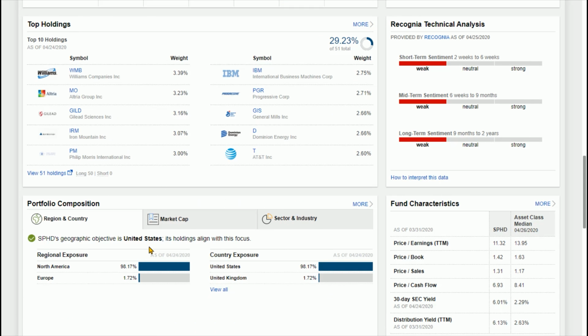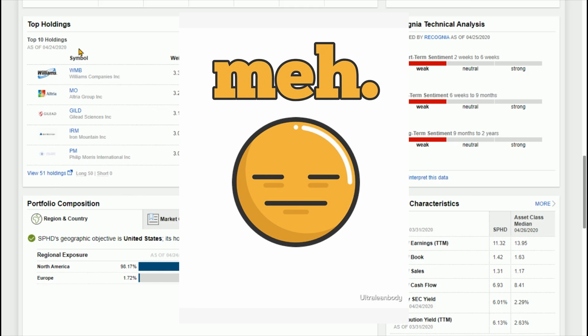And here are your top holdings in this. This is why it's bad and why I don't like it. Williams Company top. I like Altria Group and Gilead. I like Iron Mountain, not so much. Philip Morris is okay. IBM, middle of the road. Progressive, it's okay. General Mills, good. Dominion, good. AT&T, meh. And it's only 51 holdings. So these are all meh, a bunch of meh companies, honestly.